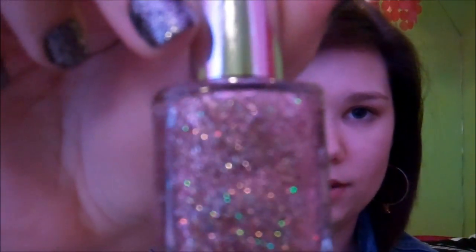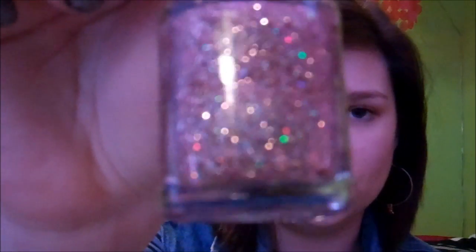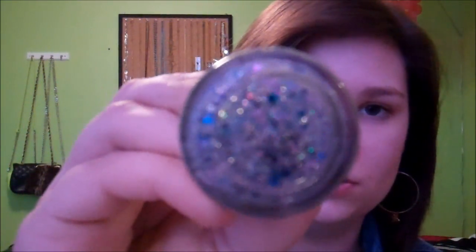Then I have this one that always reminds me of a Taylor Swift dress or something because it looks like a color she would wear. It's just a really light pink sparkle. It's really nice. It goes over a lot too. And then I just got this one that's silver, blue, and pink sparkles, so that it kind of looks like stars. So that looks really good over black. Almost all of these look good over black.